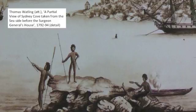It's almost certain this is the same rock painted in 1792-4 by Watling, a view out from the Surgeon General's house, and that pretty much is in the alignment of that site. You can see the same sort of scalloped undercut, the way you get the sandstone being weathered out underneath. And you can see the Aborigines are using this site. There are a lot of paintings showing Aborigines around this area. Almost certainly this was a favourite launching off point for their canoes.